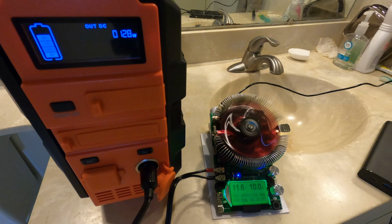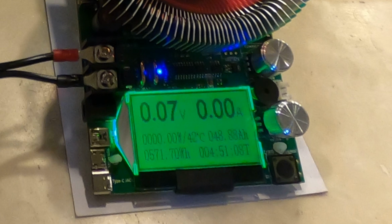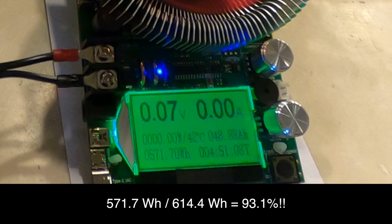From the 12-volt car adapter port, I'm able to discharge 571.7 watt hours. That's 93.1% of the stated capacity.